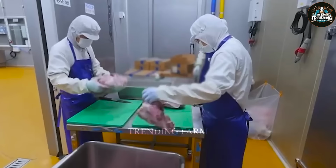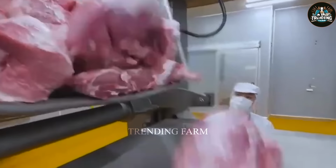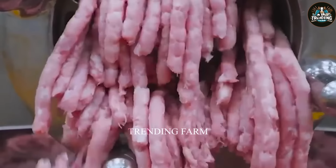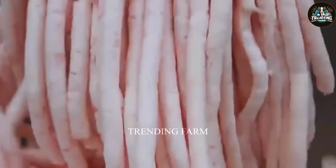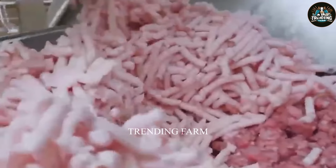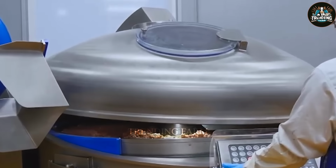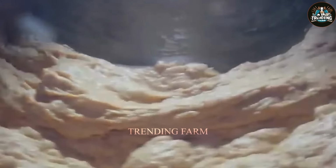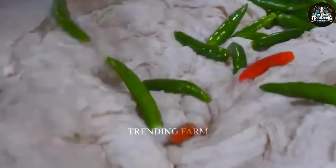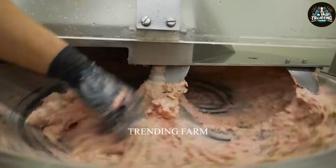The process of making ham sausage in South Korea, featured in farming documentaries, combines traditional flavors with modern technology, creating a product that is different from those in other countries. Factories like the one in Cheongju focus on high-quality ingredients, mixing pork with selected spices and natural flavor enhancers, then using precision machinery to achieve a consistent texture and shape. Unlike mass-produced varieties elsewhere, Korean ham sausages often incorporate local flavors, such as garlic or chili paste, to appeal to regional tastes.